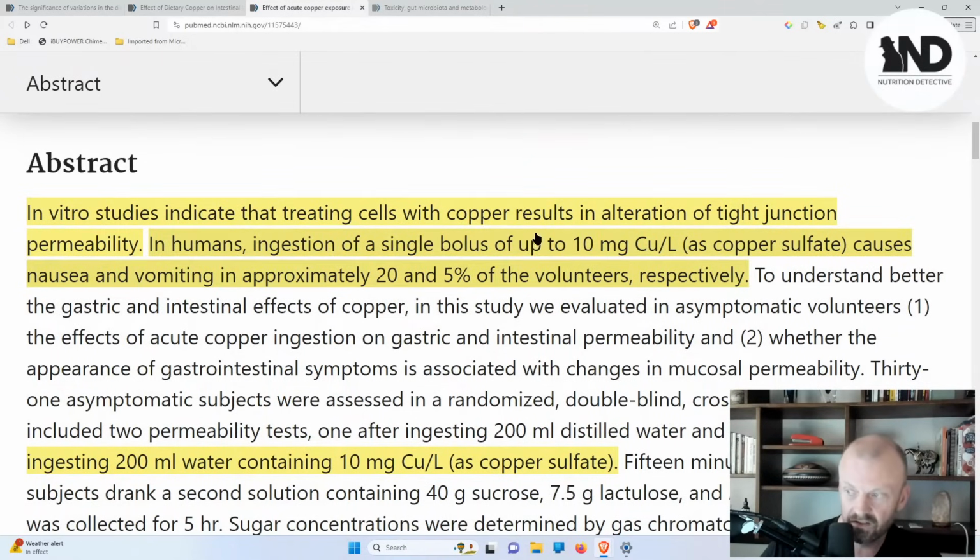Okay, so I want you to understand 10 milligrams of copper per liter, that's a concentration. That's not how much they actually drank. Okay.